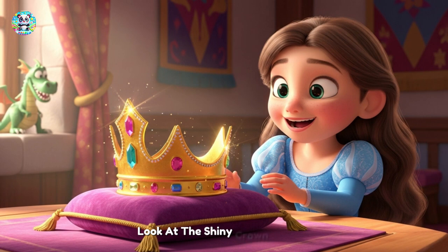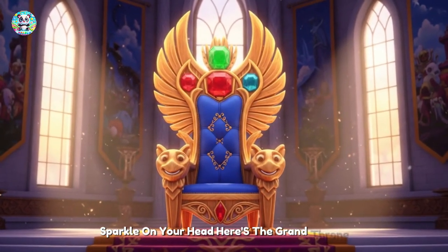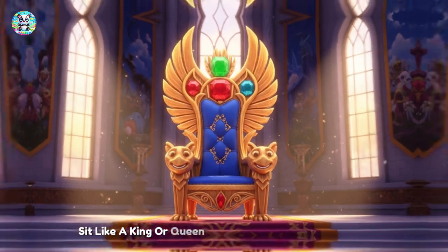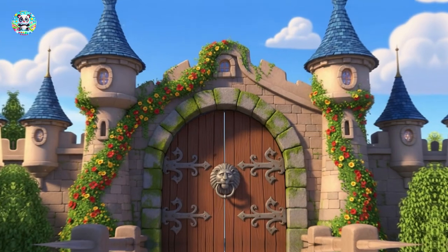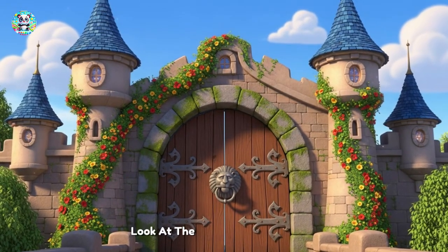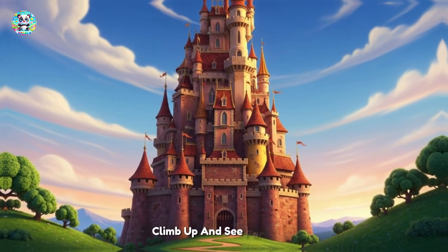Look at the shiny crown. Sparkle, sparkle on your head. Here's the grand throne. Sit like a king or queen. A beautiful chandelier. Twinkle, twinkle lights above. Look at the castle gate. Open wide. Welcome inside. A big castle tower. Climb up and see far away.